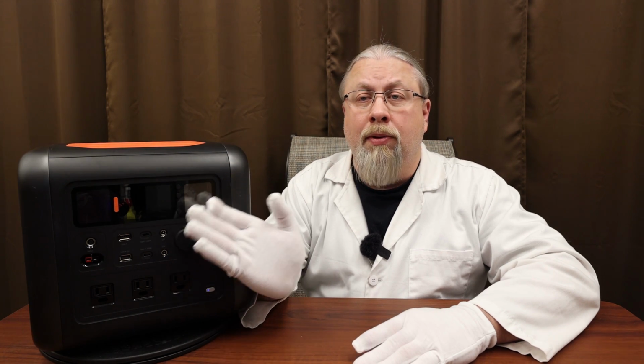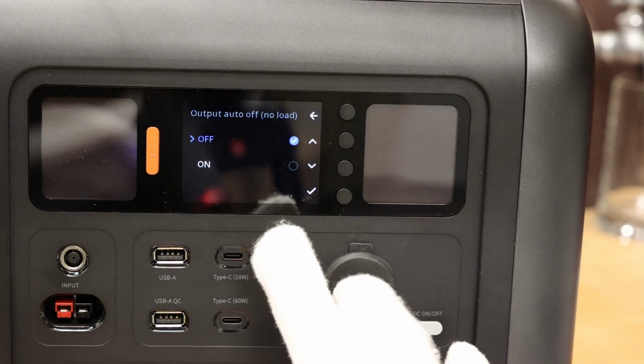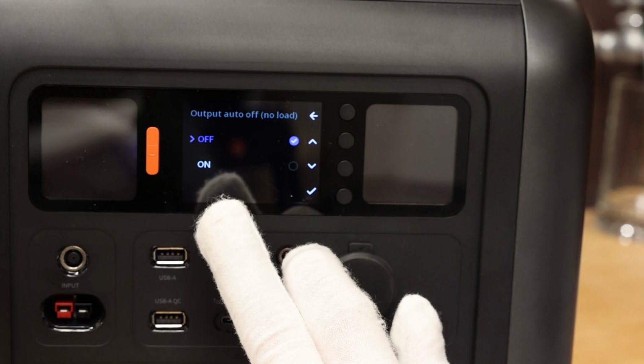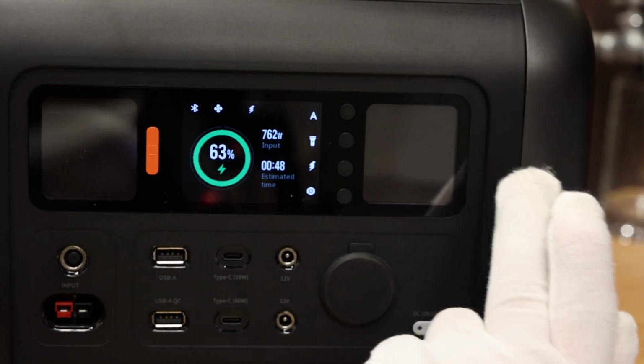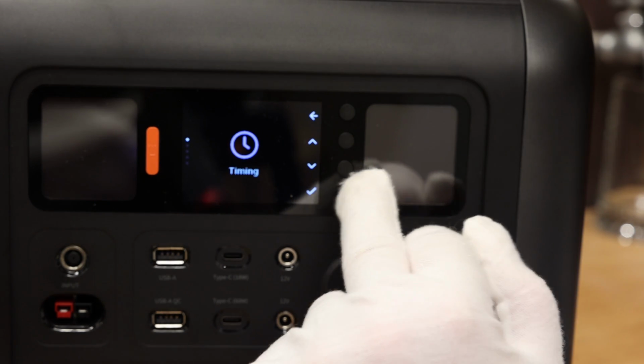As for other features, this does support remote control through a Bluetooth app, and it does have some advanced features built into the screen. So you got these 4 symbols here. A stands for auto output off. So under no load, the machine will turn itself off automatically. I have this shut off because I don't like that feature. Here's the charge speed adjustment. So this last one is timing settings.